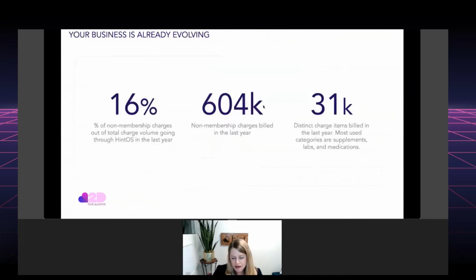And then interestingly, because not all of this downstream care is being delivered outside of your walls, we see it happening inside DPC where you're expanding your services as well. So we took a look at our data over the last 12 months, and we saw that 16% of the charge volume that goes through Hint are non-membership charges. So that 16% of everything that goes through Hint is related to incidentals, things that you're charging for outside of the membership. Of course the membership stays at the core, but we know other things are happening as well. That represents 604,000 charges billed in the last 12 months across 31,000 distinct items. So, certainly something going on here.